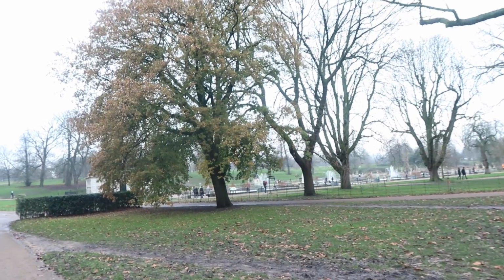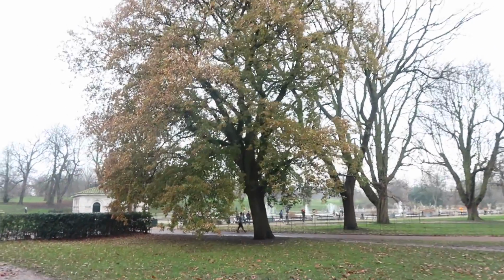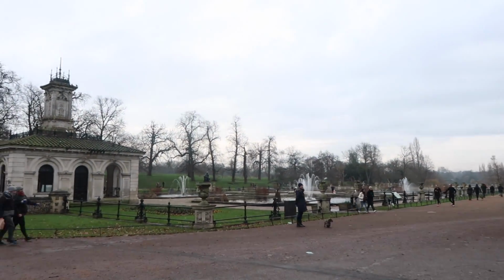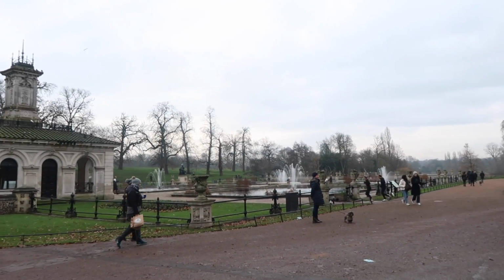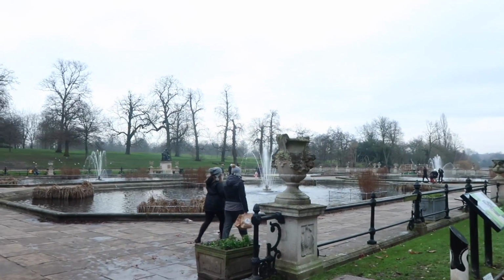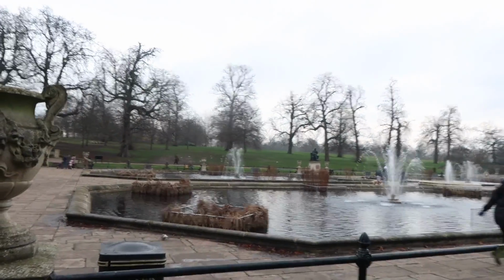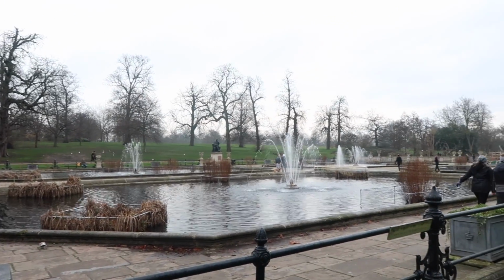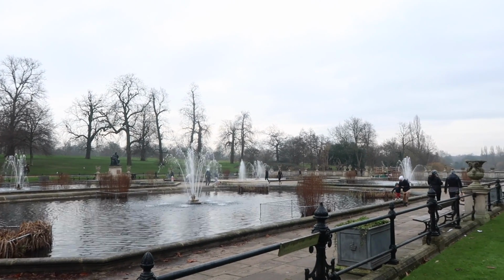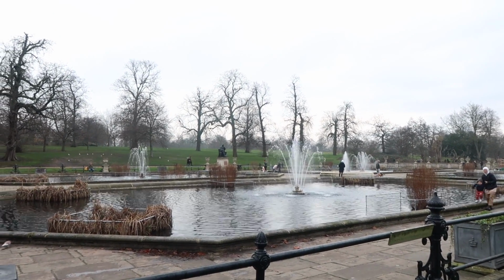We started our walk by the Lancaster Gate entrance of Hyde Park, which is home to one of my absolute favorite parts of the park, which is the Italian Gardens. Now, the Italian Gardens have a wonderful history. They were actually created in the 1860s, and they are an elaborate mix of four different areas. They have these beautiful fountains, different stone statues, and urns. But what's really special about the Italian Gardens is they were believed to have been a gift from Prince Albert to his beloved Queen Victoria.